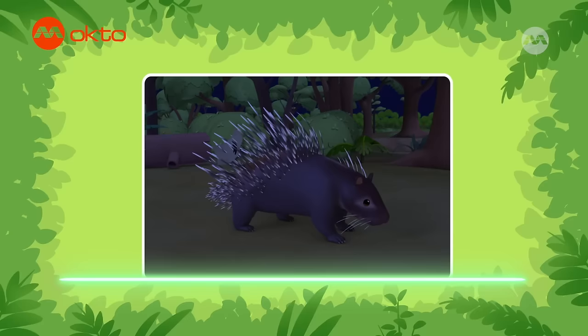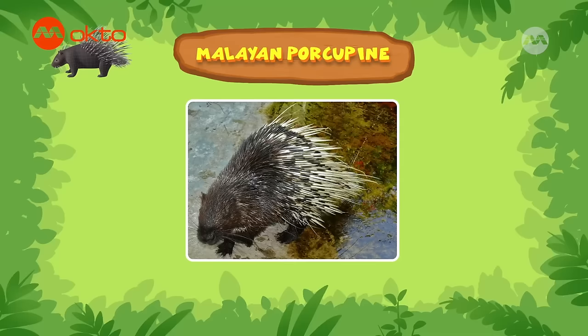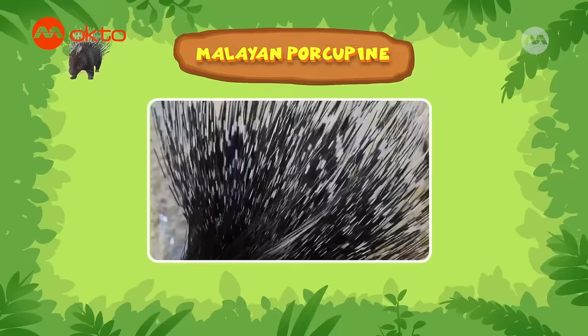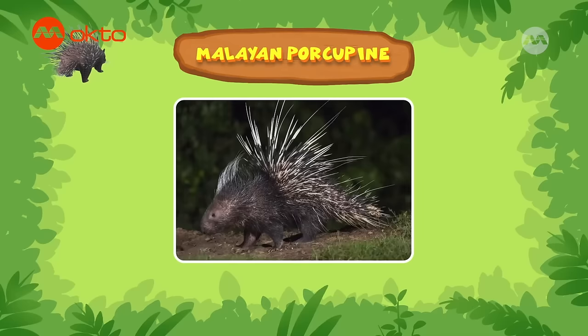The animal is a Malayan porcupine. The Malayan porcupine can be found in forests and plantations in Southeast Asia and China. Its body is dark brown, and the back half has long, sharp spines called quills. The porcupine rattles the thick quills on its tail to scare off predators. The quills on the porcupine's body usually lie flat, but when it's in danger, the porcupine raises them to protect itself. When threatened, it will charge backwards into its attacker.